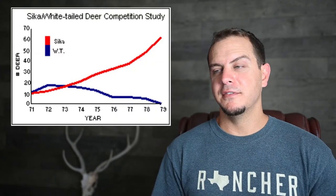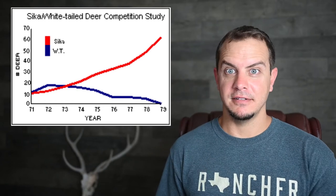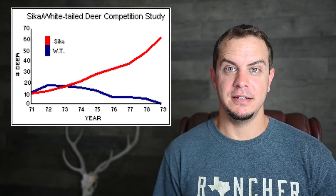Now, I'm not trying to be an alarmist saying that axis are going to be taking over the hill country, but it does help explain the rise in their population. And in the case of the Cave Creek survey, it explains some of those results. By the way, just for your reference, here's the data from the Sika pen where there were 6 whitetail and 6 Sika. Check this out. It's even more dramatic than the axis pen.